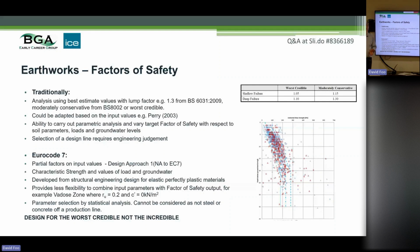If you look at a typical London clay slope, you might take Alec Skempton's parameters, c dash 1, phi dash 21. It's in enough papers. Skempton worked that out as a back analysis of just-about failure. So effectively, it's a worst credible. And my strap line, and most grads at Atkins know that, is design for the worst credible, not the incredible. Think about what you're actually doing with Eurocode 7. Is that value that you're putting in, accepting the fact that you've already put a partial factor on it, actually credible? If you're designing a slope with a phi dash of 15, that's not a credible parameter.